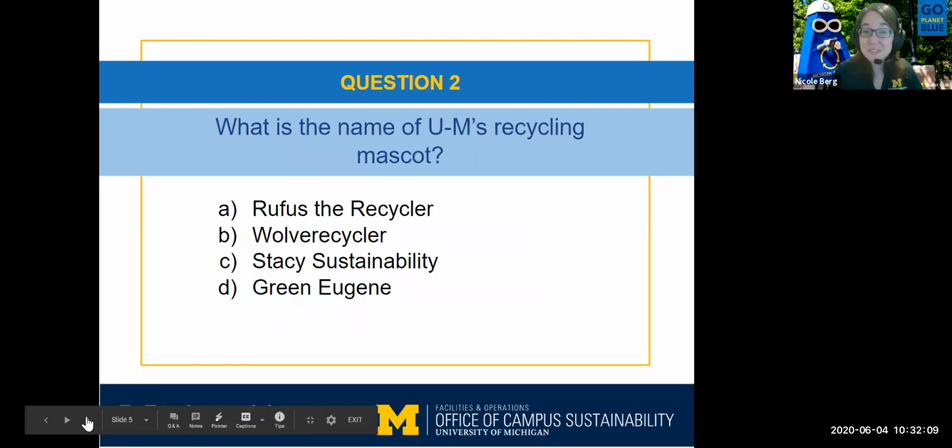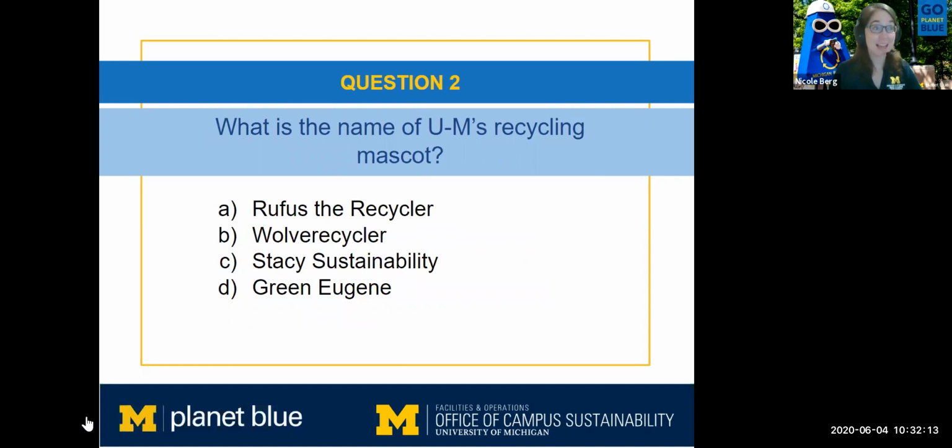Question number 2. What is the name of U of M's recycling mascot? A, Rufus the Recycler, B, Wolverine Recycler, C, Stacy Sustainability, or D, Green Eugene? 15 seconds starting now.